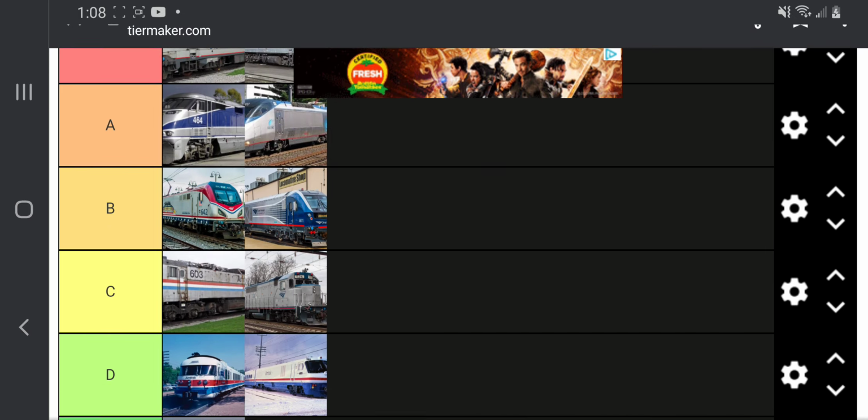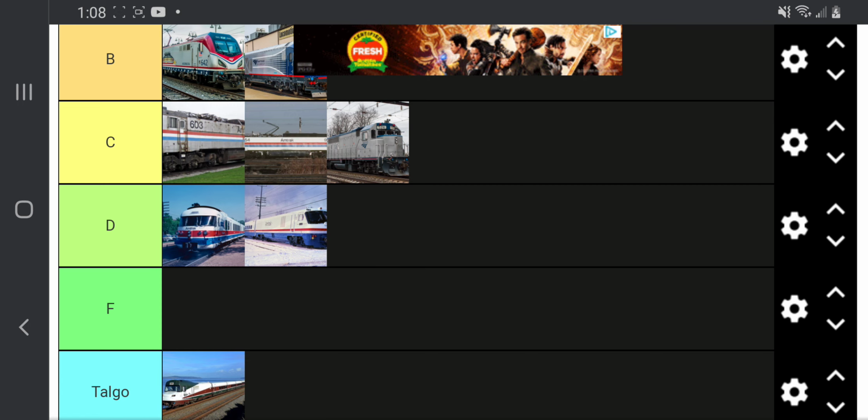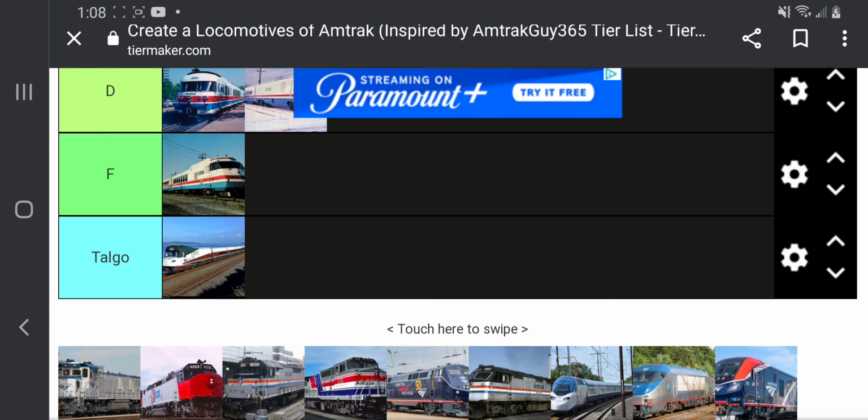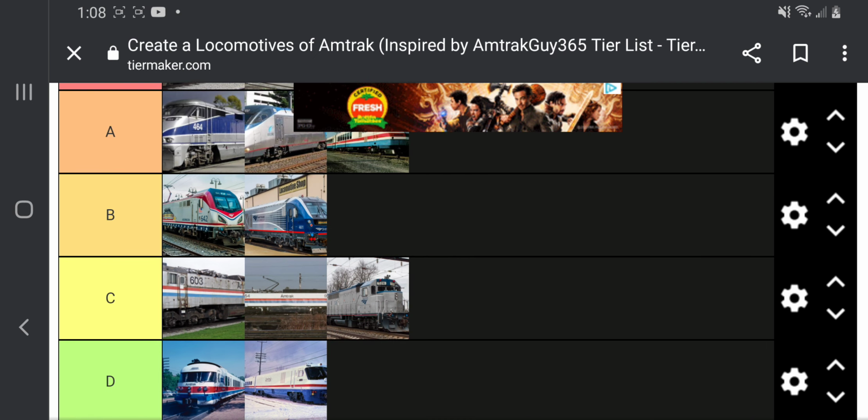That's the E60. I think this is the E60CH. I'm gonna just put it basically in the other tier. Now the RTL, I like how streamlined it looks compared to the RTG. I'm gonna put it in A tier.